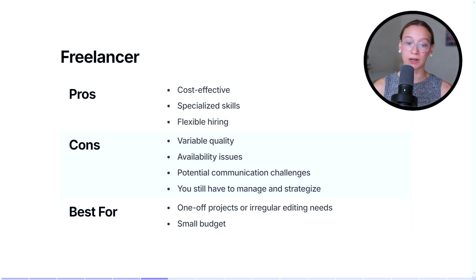Why freelancers? What are the pros? What are the cons? And who is this option best for? So it's cost effective. Typically freelancers have lower rates than agencies or hiring an in-house video editor. And one of the pros is that you can find a freelancer who specializes in some specific area like YouTube videos or short-form videos in particular, and they know how the platforms work and what work exactly they need to get done in order to help you grow on this platform and not just throw your money at nothing.